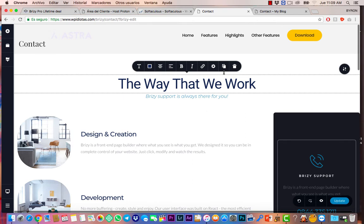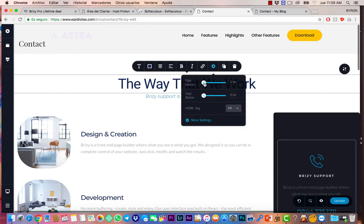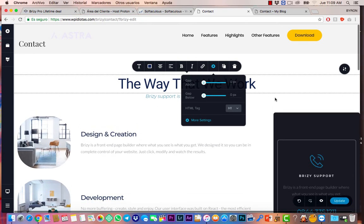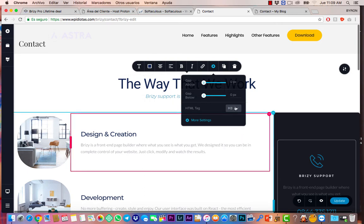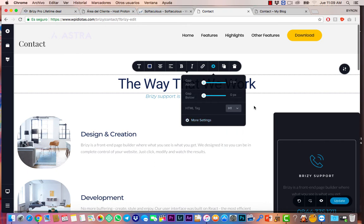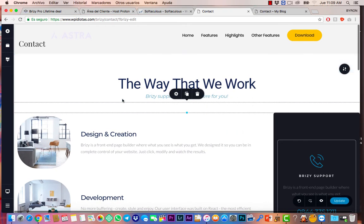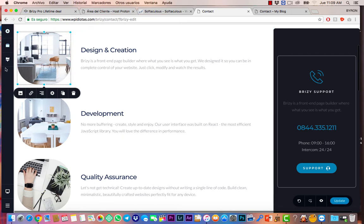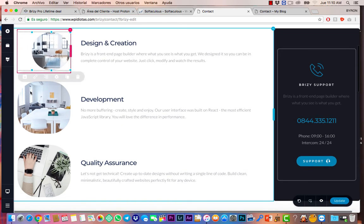Alright, if you want to adjust the gap from here, gap below, gap at the top, what kind of HTML tag it is, you can put it 1, 2, 3. It wasn't in the H1. Let's leave it like that. You can also adjust the size of the image. You don't really have to go into the back, into this panel, to make the adjustments. You can do it right from here, just like that.